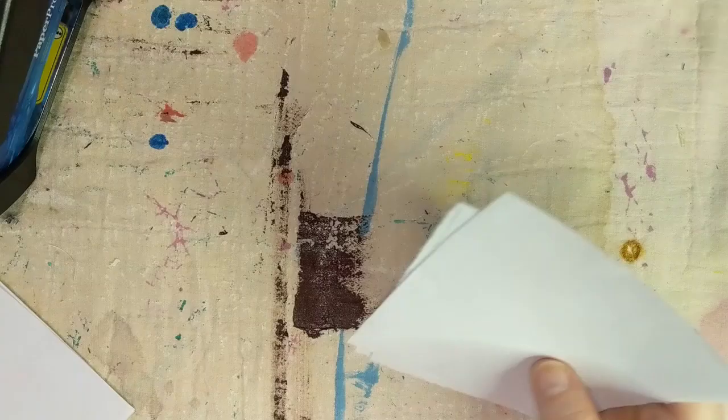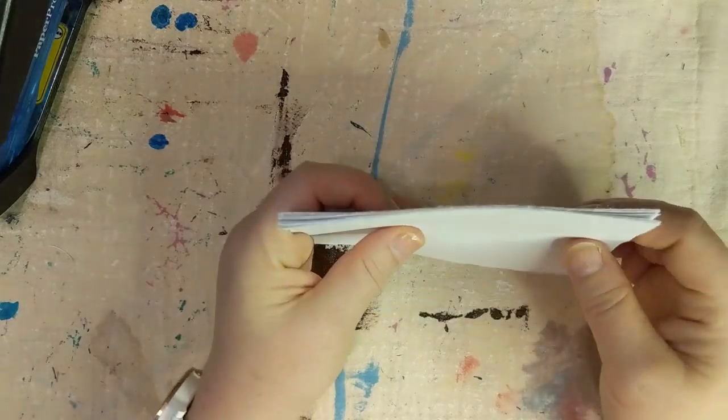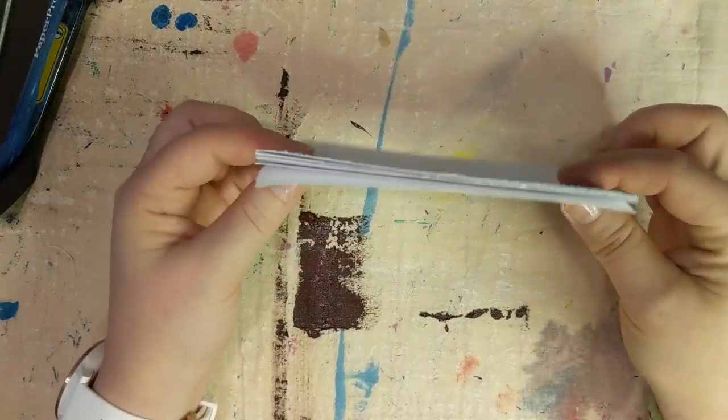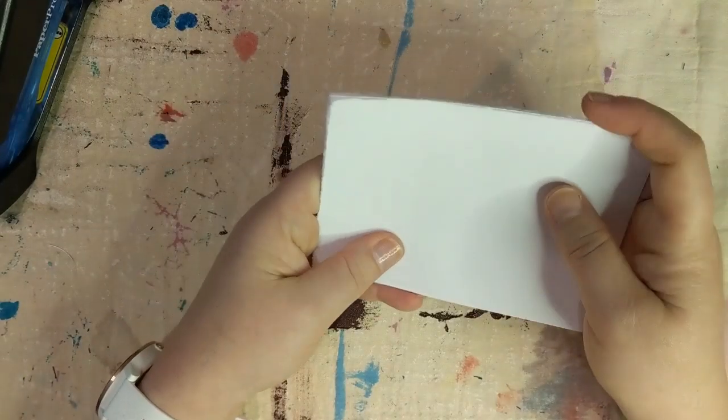Okay, so I've got 8 pages worth and they're blank on both sides and they're all the same size, give or take a little bit. Some of them have the little fluffy edges from where I tore them, some don't. That's totally up to you.